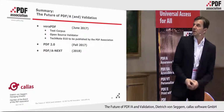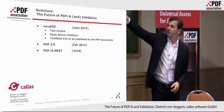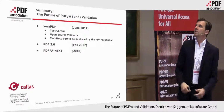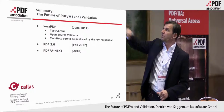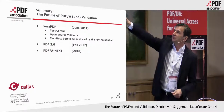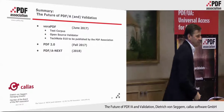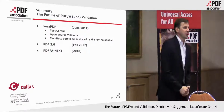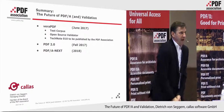Yeah, I think that is a summary now. So this is what I have covered, and what I believe will change the PDF-A world a little bit in the upcoming months and years. There's veraPDF that is available more or less by today. Then there is PDF 2.0 that will come out sometime this year, most probably, and then there is PDF-A next that will materialize, I don't know, in 2018 and 19. That's it. Any questions?